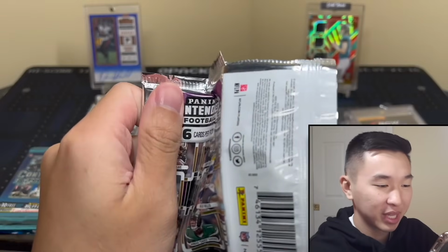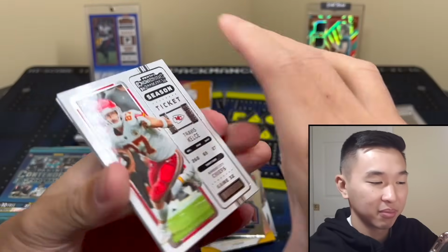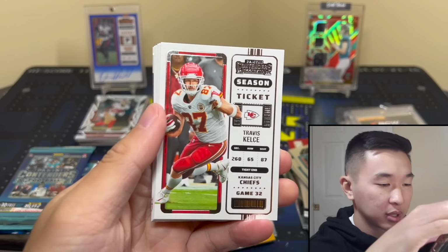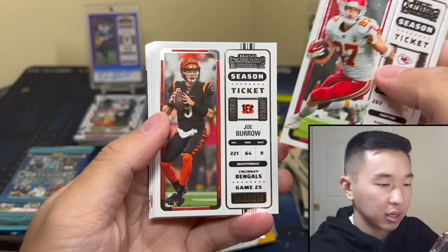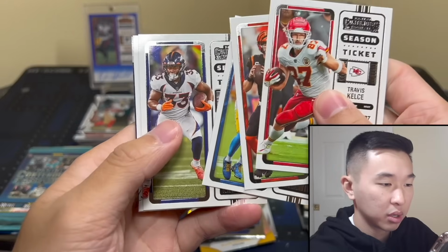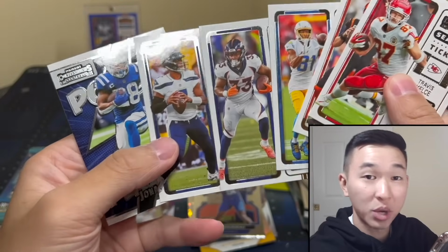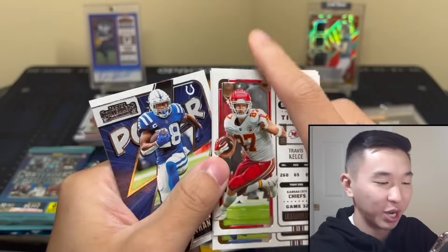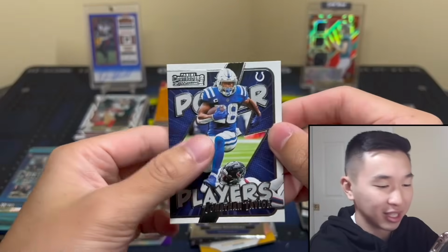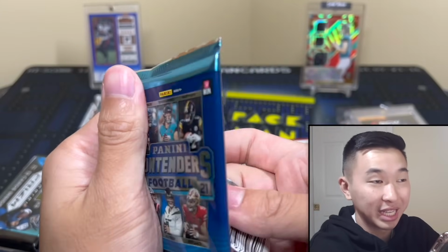Oh boy. Come on. Come on. Contenders can be very tough. Let's see what we got. So, need backwards. Can we get it? Got Travis Swift, Joe Burrow. Oof. Look at that. $0. Not even one penny in cards here. $0 in cards in this pack. It's tough. One pack from a box, it's just really tough. There's one good hit in a box. There's 18 packs, so.